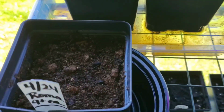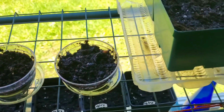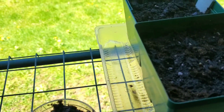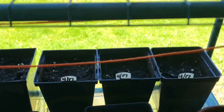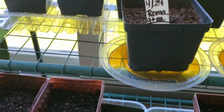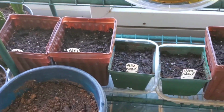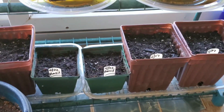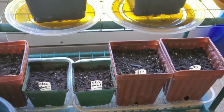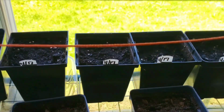Cherry hot peppers, Roma tomatoes, cherry tomatoes, basil, cilantro, hot banana peppers, green bell peppers, jalapenos. Such a great time. We even planted some fennel. Yay, our garden is going to be growing soon. So excited to see them pop up.